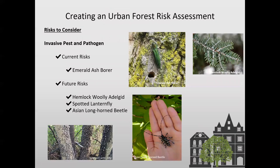All right, so what are the risks you should consider? Pests and pathogens, obviously. You should look at both the current risks, like emerald ash borer, which affects all kinds of ash trees, and future risks like hemlock woolly adelgid affecting hemlocks, or spotted lanternfly and the many hardwoods and fruit trees, or ALB, like my last presentation, with the birches, elms, horse chestnut. You should be considering all of those risks, both current and future risks.